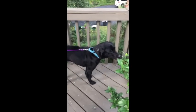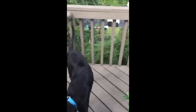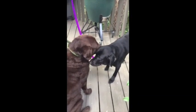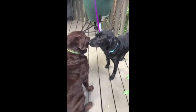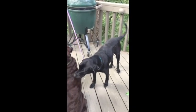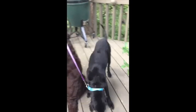Lake Erie Labrador Retriever Rescue here, and this is Bella. And Bella just got to her foster home, and she's checking out her foster brother, Alphonse. And we wanted to thank Humane Animal Rescue for partnering with us and letting us use one of their fosters for the past 10 days or so.